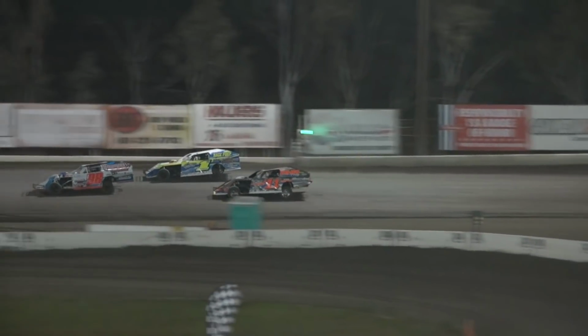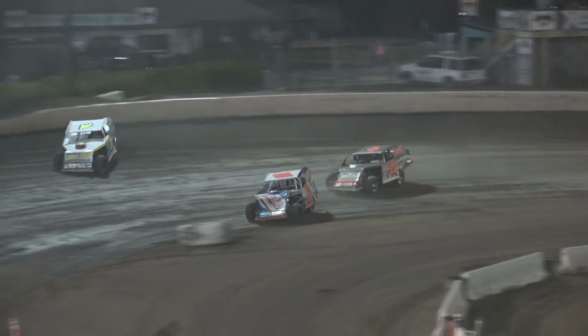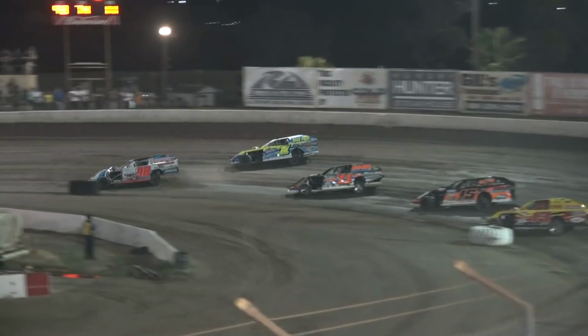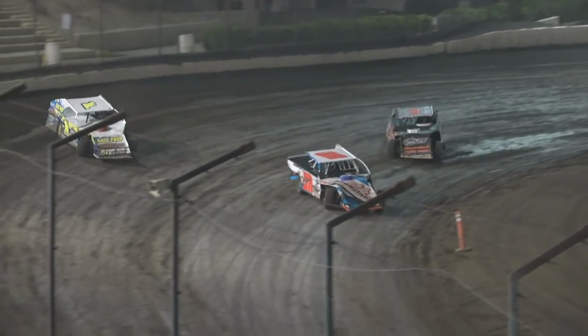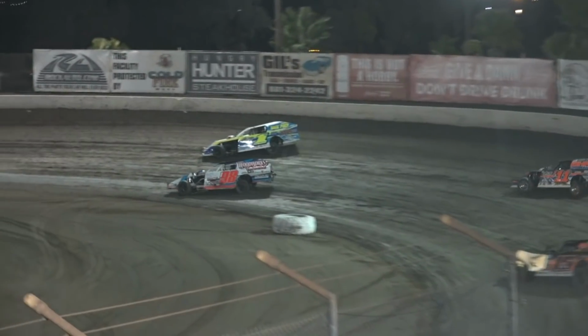Dotson working the outside line. It's going to get him to the outside of Robbie Sawyer for the lead. What a run to the high side, but Sawyer going to shut the door. Dotson's going to commit again to that outside line. Sawyer's going to try and shut the door here down the back straightaway. It gets tied into 3. This is where Sawyer seems to have a better exit out of 3, but no, Dotson's going to be there. And Ethan Dotson takes the lead.